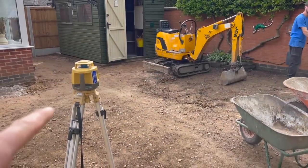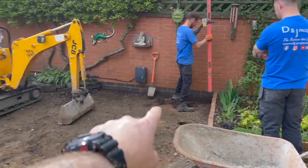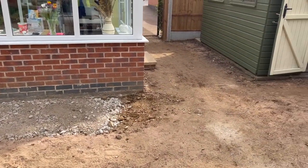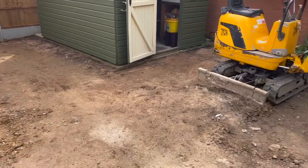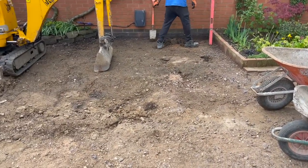Let's get a time lapse on. Now you can see it's all work. Laser level set up. What we've found out is that brickwork lines up with that. It's happy days. This will be perfectly level, well, say perfect level, have a slight fall on it. We'll fall it slightly this way so water runs into the grass.